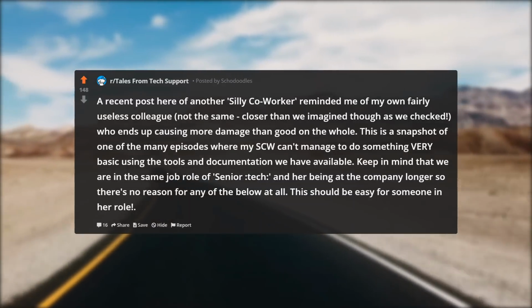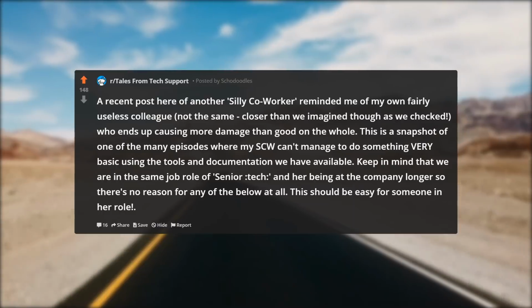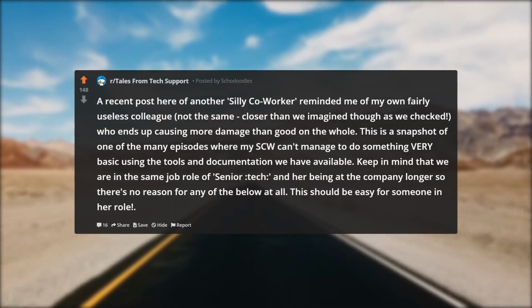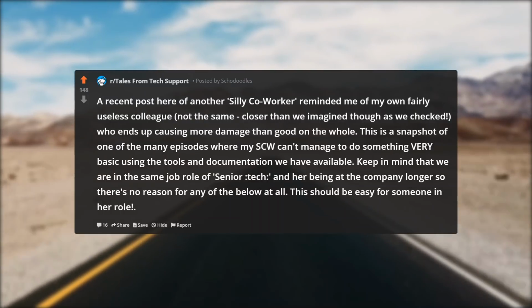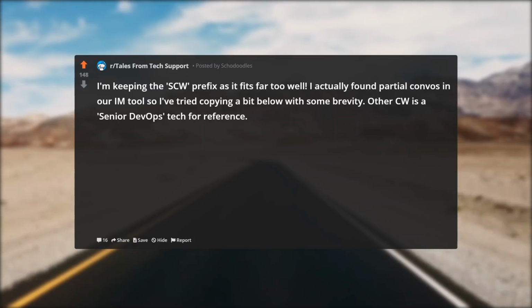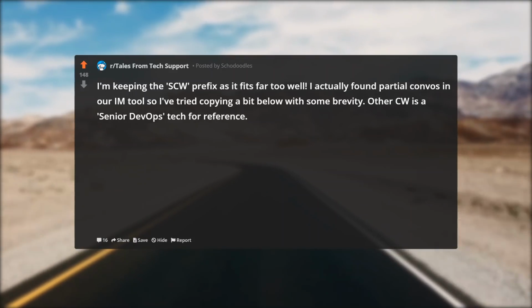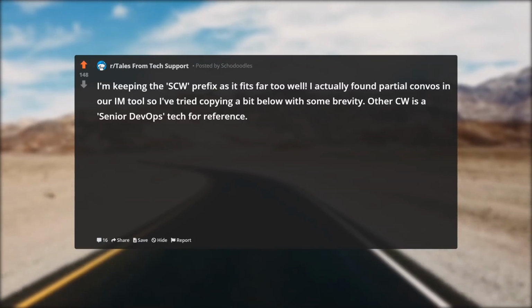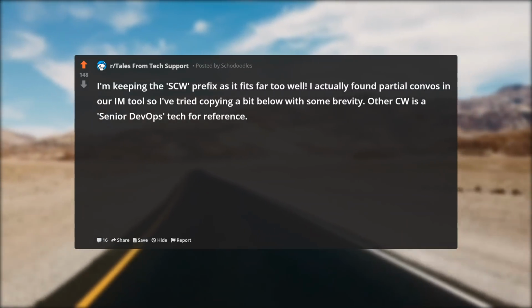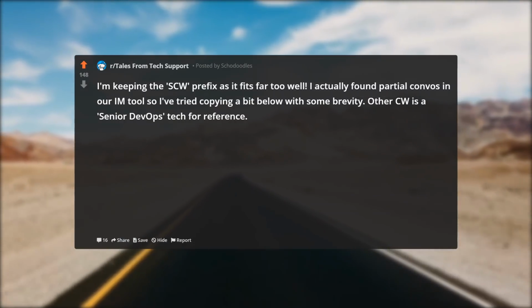Keep in mind that we are in the same job role of senior tech, and her being at the company longer, so there's no reason for any of the below at all. This should be easy for someone in her role. I'm keeping the SCW prefix as it fits far too well. I actually found partial convos in our IM tool, so I've tried copying a bit below with some brevity. Other CW is a senior DevOps tech for reference.